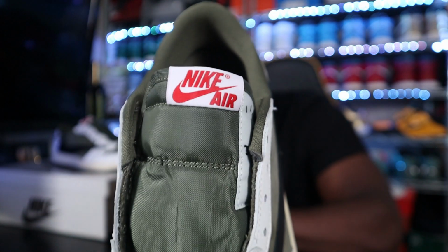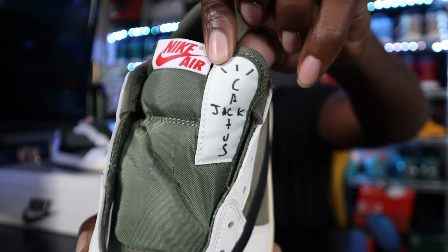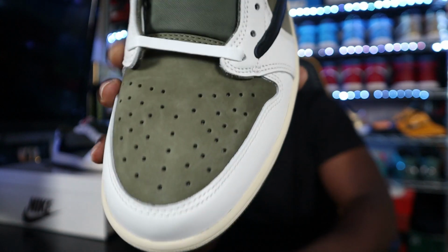As you guys see the tongue, we have that Nike Air on the tongue, that medium olive colorway on the tongue right there, nylon tongue. And then you have the Cactus Jack hitting right there. We go all the way down. We go to the toe box.